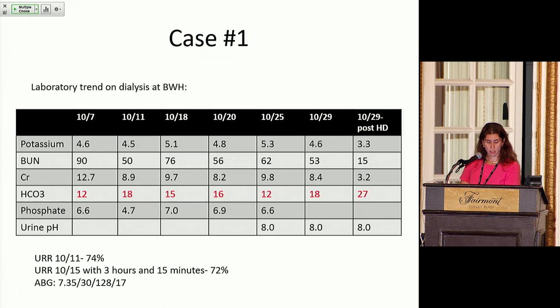So his lab trend really showed his BUN came down nicely with getting dialysis. I didn't put the creatinine in there, but same thing happened. He had just missed a few sessions. His phosphorus remained a little bit on the high side, and his bicarb remained quite low. But you can see after a few dialysis sessions, he went up as high as 18, but that was really the highest he had gotten. We did do a post after dialysis one day, and it went up from 18 to 27 on the dialysis machine.